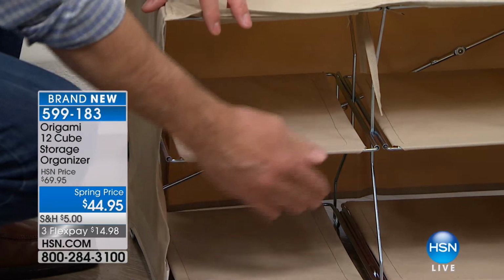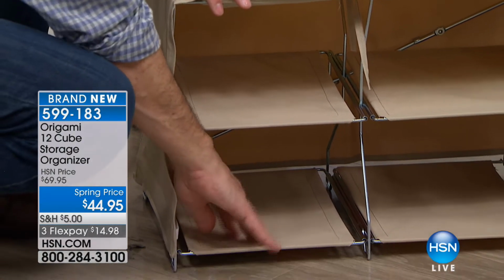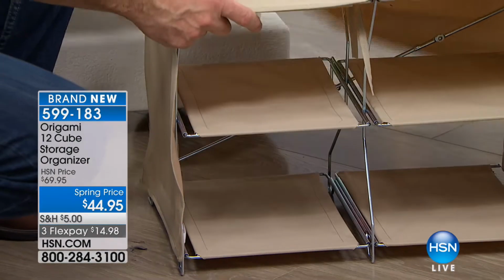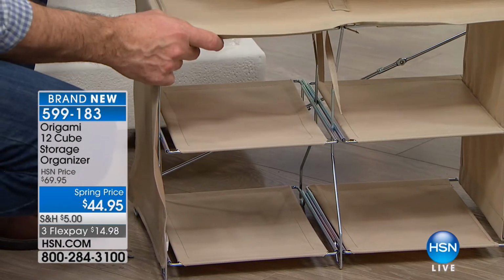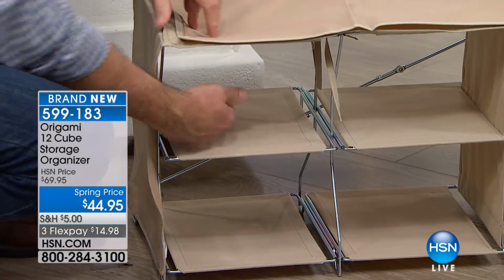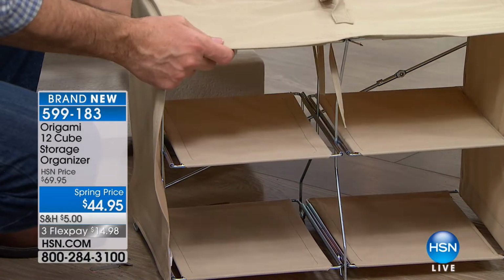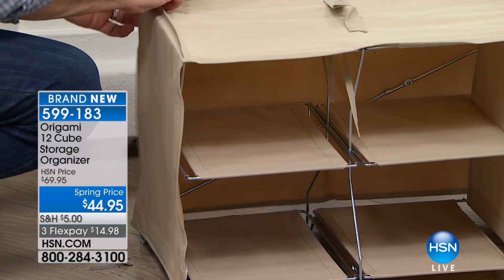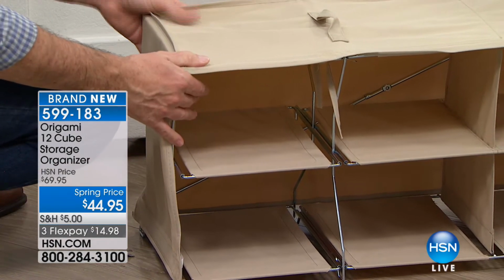As I mentioned, 5 pounds in each one of these cubes. And then obviously, if you put this down on a surface, down the bottom, it's obviously going to support even more weight. And then we have the back to it, so you can see now. If you wanted, for whatever reason, that back could be open, but when you flip the back down, then you can see there's a zipper in the corner. So right here, I'm gonna be able to zip that closed so it stays nice and closed for you.